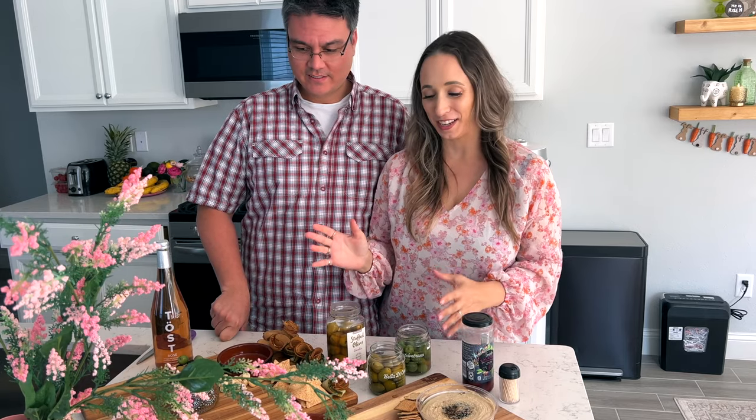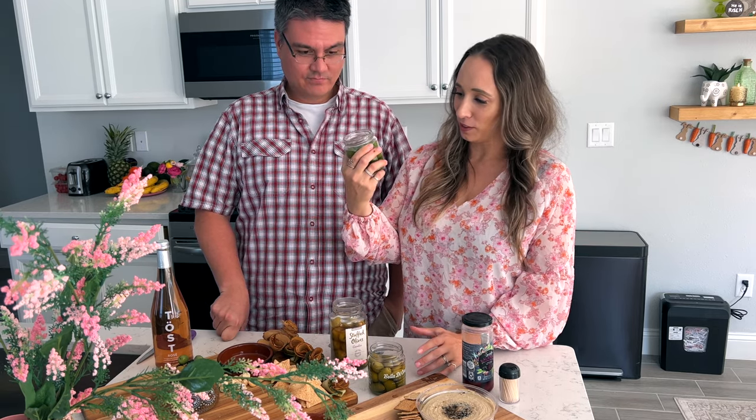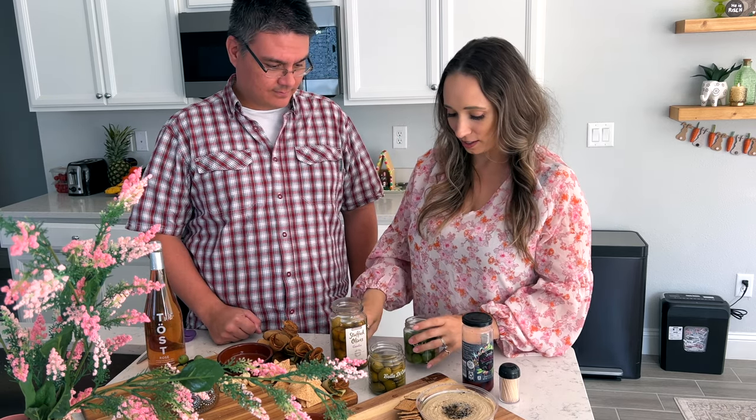So I asked Mike to come out and do a little olive taste test with me, since we want to find out what we like. Should we start with maybe the plainer ones first? Sure. These say they are buttery and tender from Sicily. They're an Italian olive.